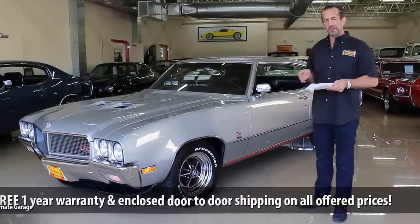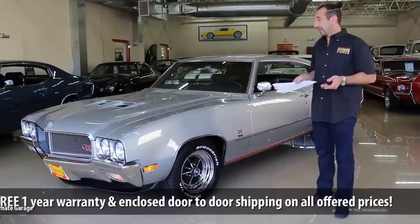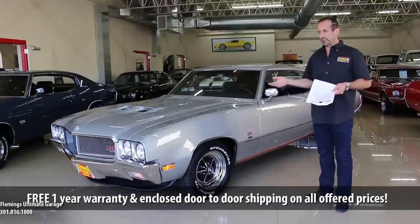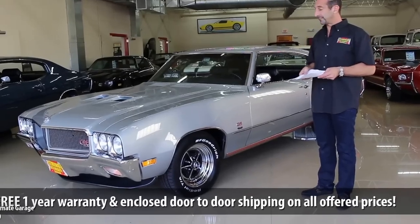Let's say they built 100,000 Skylarks this year, only 8,300 were 455 Grand Sports, right? Throw in the fact that this is matching numbers as well. How many are really left? You could be the only one at any car show ever, as long as you own this car. You may never see another one, especially just like it.